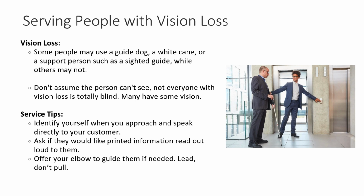Next, let's learn how to serve people with vision loss. People with vision loss may use a guide dog, a white cane, or a support person such as a sighted guide, while others may not. Don't assume the person can't see. Not everyone with vision loss is totally blind. Many have some vision. The following service tips are recommended.